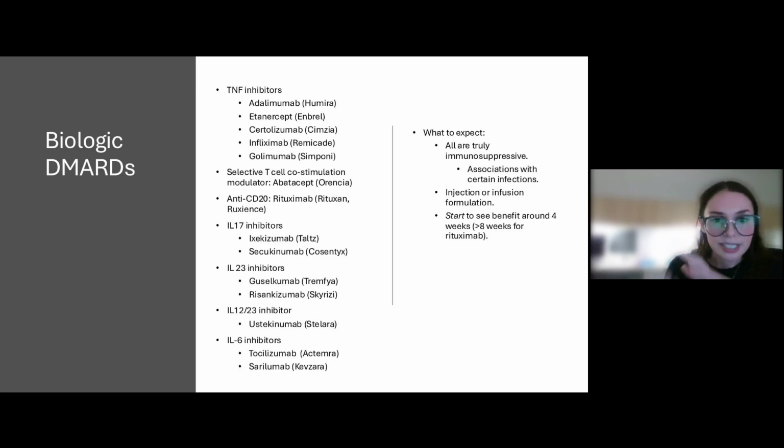In the medications, IL-6 inhibitors, these can be used for rheumatoid arthritis, but there's an increased risk of bowel perforation if you've ever had previous diverticulitis or colon perforations. So there are a lot of caveats. And when we complete a history, all of these things will come up. All of these medications are true immunosuppression, so they all put you at increased risk of infection with certain infection incidences in each subtype. They are all injection formulation or infusion. Each are dosed differently, either weekly, every other week, monthly. Rituximab is dosed as day 1 and day 15 every 6 months. In the rheumatoid trials, you start to see benefit around 4 weeks, somewhere around 8 weeks in rituximab.